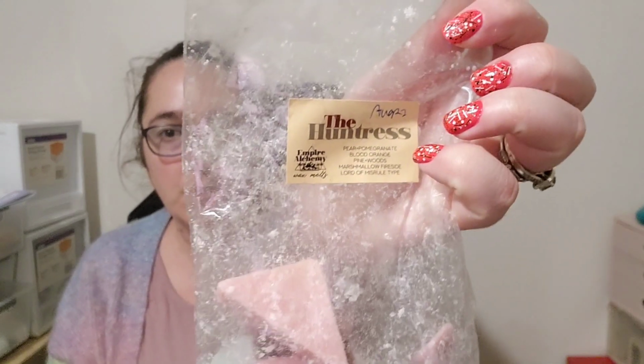The Huntress from Empire Alchemy. So I have had this one before, but it was a long time ago. Pear, pomegranate, blood orange, pine, woods, marshmallow, fireside, and Lord of Misrule type. There's so many scents with Empire Alchemy that I can sort of point to and go, oh, I think that's what made me fall in love. But this one was really one of the early scents that I was just absolutely wowed by.